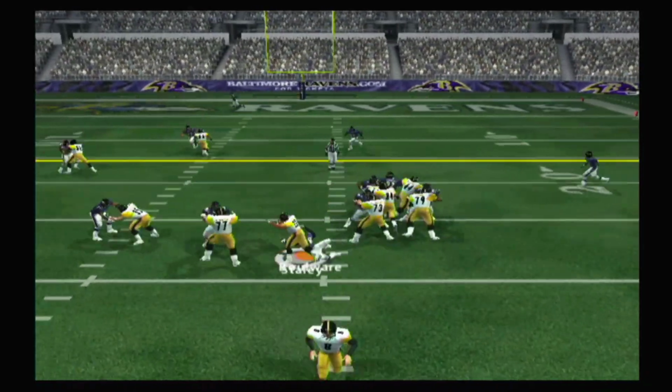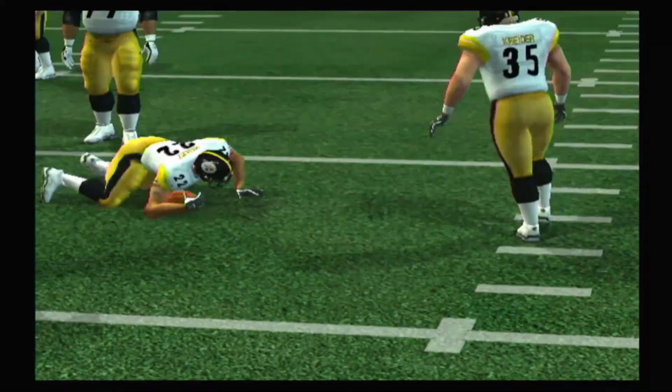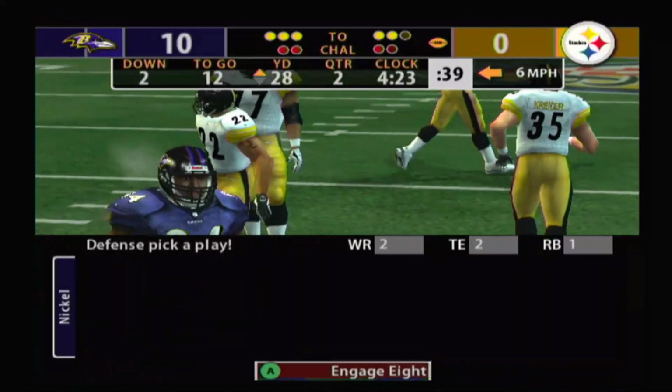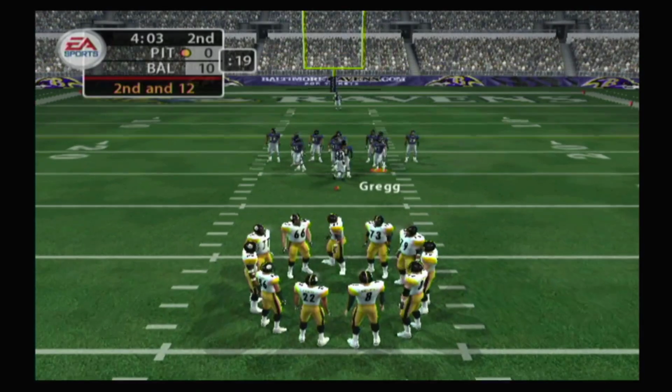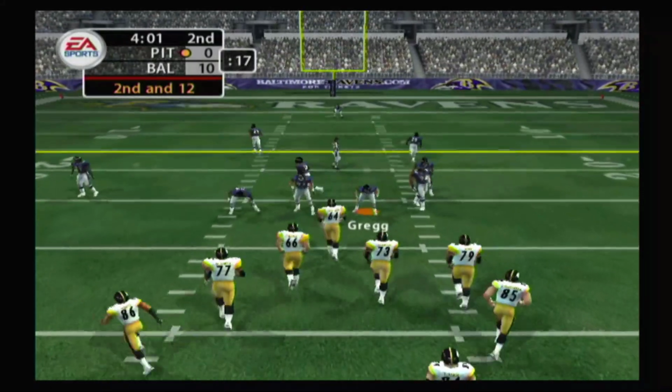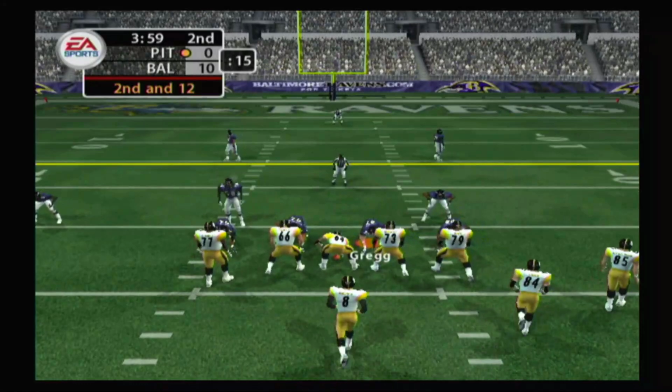The Ravens come out in a nickel package. Drop behind the line for a loss of a couple. The offensive line looks like they just collapsed on that play. The offensive line has to get good movement on the snap of the ball for the inside run to work, and it didn't happen on that play.